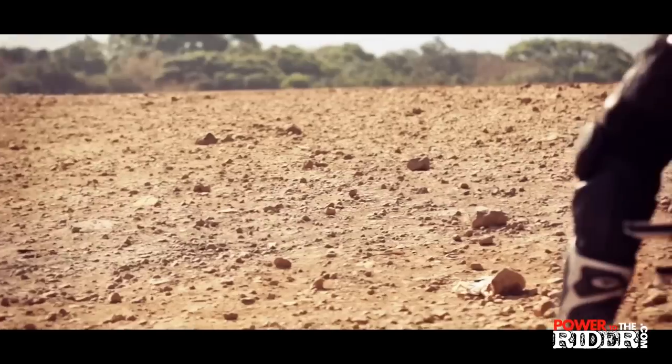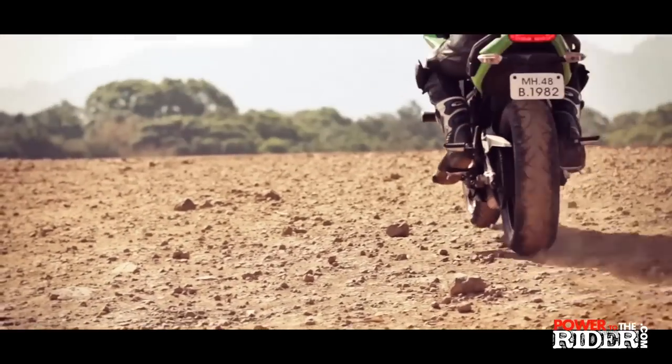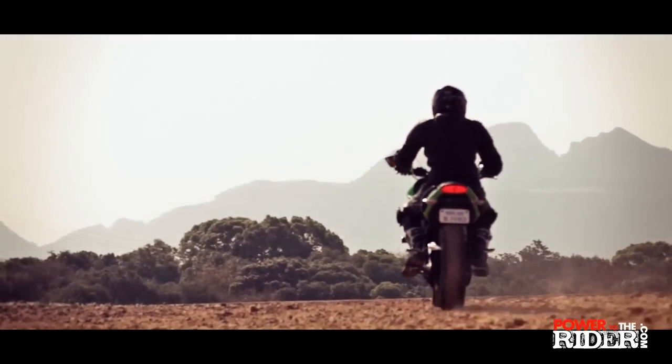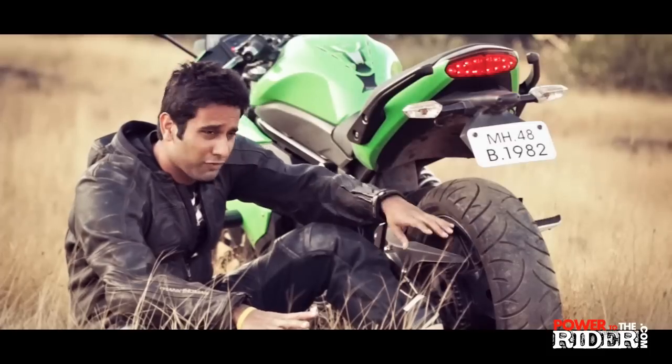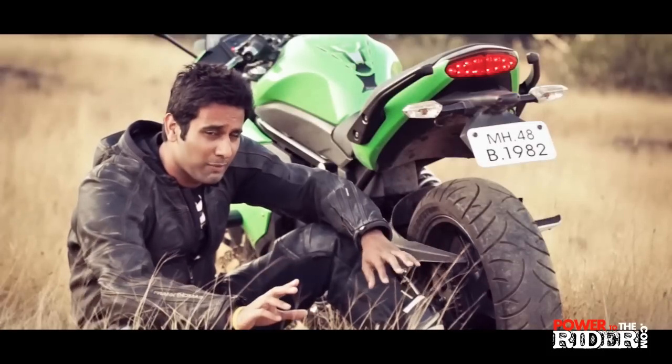If you're the kind who loves to take the pathless travel, the 145mm ground clearance will come really handy. Let's not exploit that too much, because if you do that, you'll run the risk of damaging the underbelly exhaust.